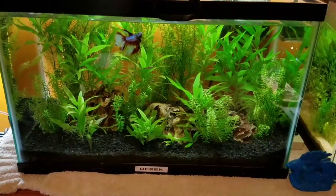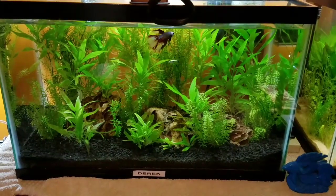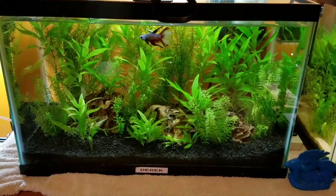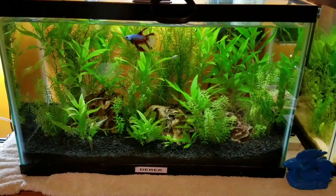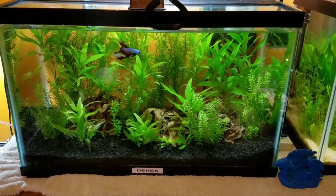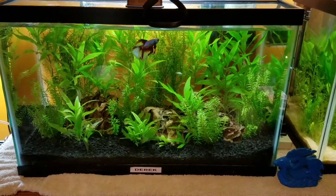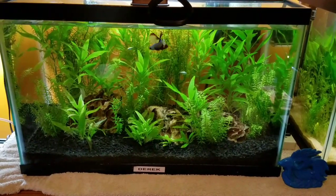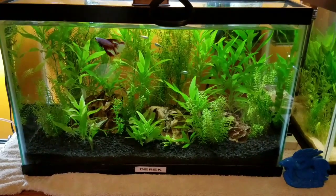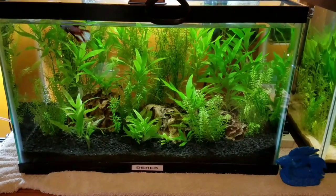In this tank we have Derek. Now this is one of my community tanks. It is a 10-gallon tank and actually one of my original planted tanks. You can tell that the plants have really grown in quite nicely there. And in fact, the hygrophila that you see is the original plant that I had. I have actually used clippings from this plant to pretty much fill in the tanks all the way around the room.